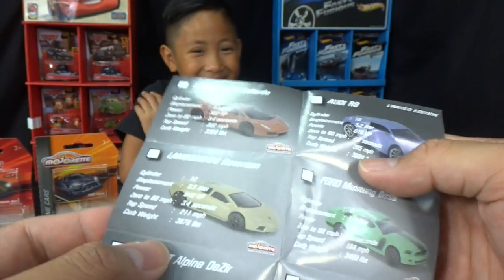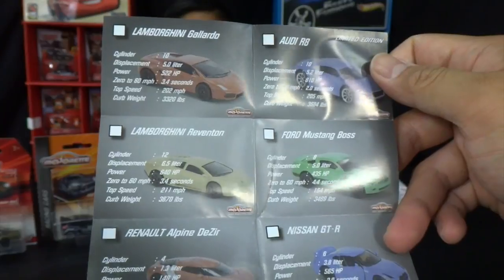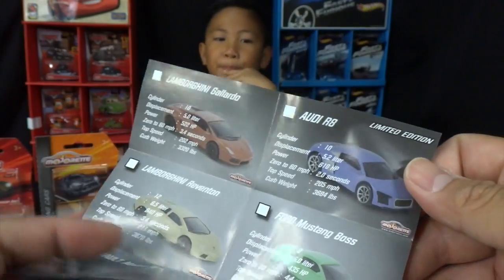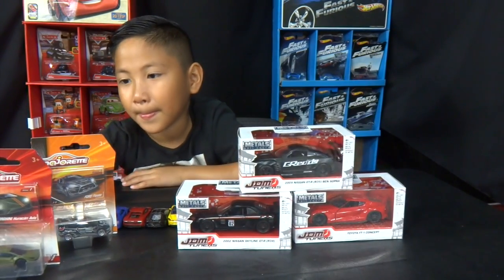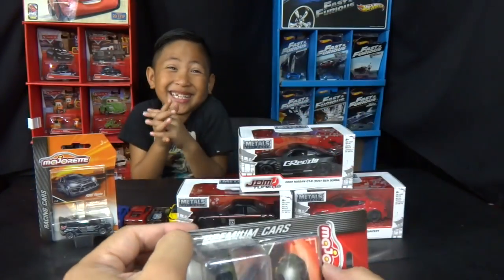And the cool thing about this is it has the specs of the car on the back too. It's got the horsepower and everything, and 0 to 60. So very cool for kids, so they know about their cars. They don't just see a Lambo kind of thing and know nothing about the cars. Well, I know nothing about cars, huh?